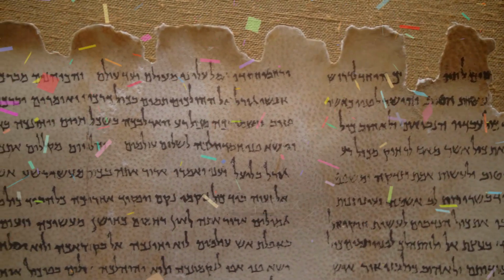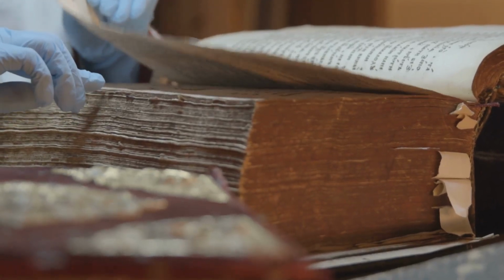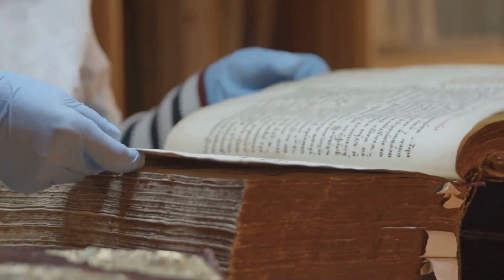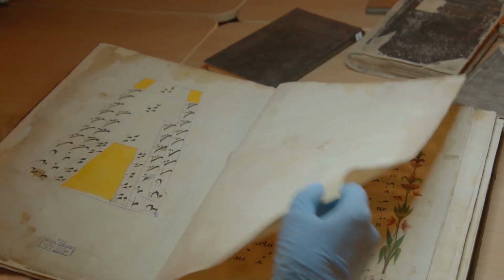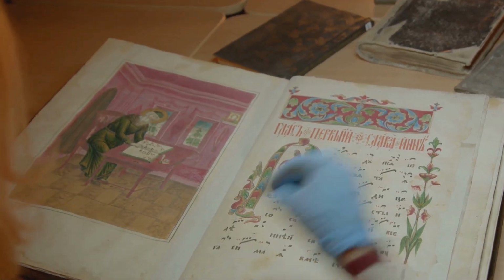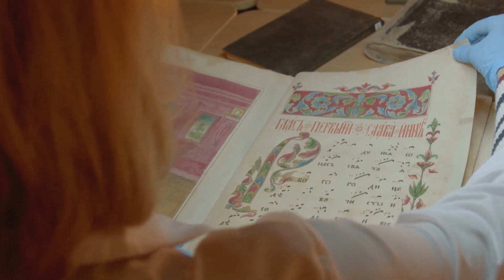The codex, a bound collection of parchment sheets, was an ancestor of the modern book. It was a revolutionary format, allowing for random access to information, unlike the sequential access of scrolls. The codex was compact, sturdy, and easy to reference, marking a significant step towards the invention of the notebook.